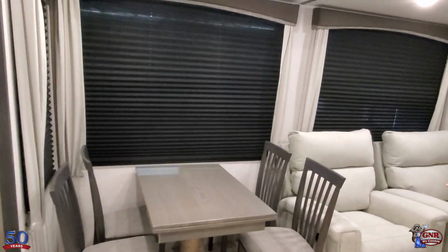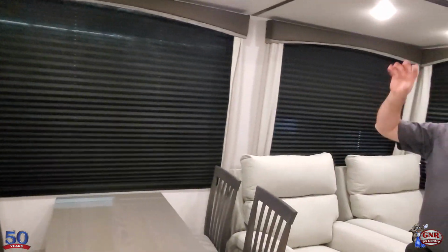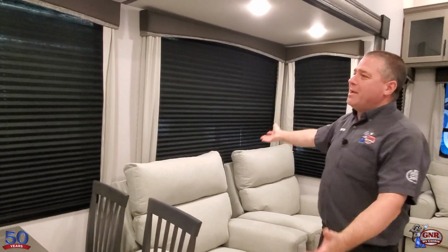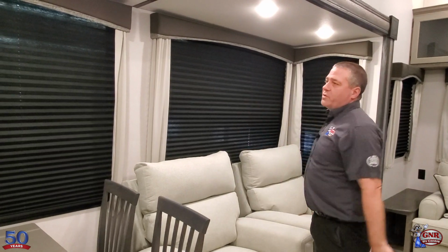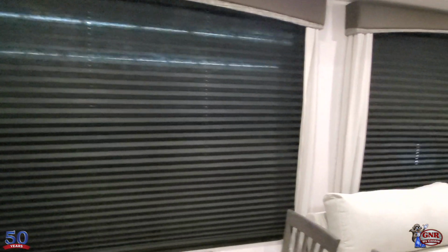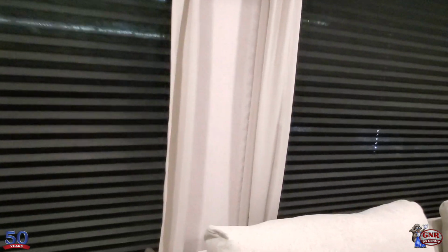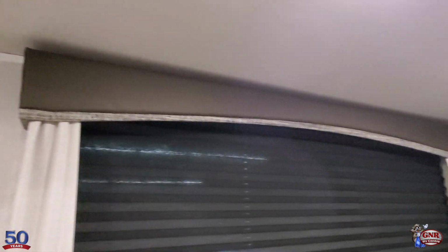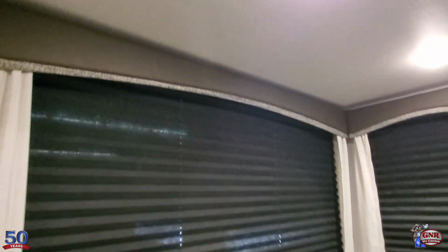Huge windows. We put the blinds down because there's people out there mulling about, looking to get into this unit. But anyways, we put the blinds down so you can also see how tastefully decorated everything is. Look at these little curtainettes, whatever you call them. I'm not a decorator, but they look nice, right? The valance is over top. Looks fantastic. Very well decorated.